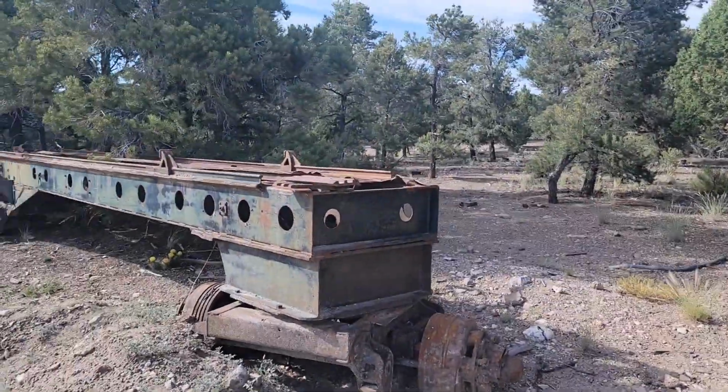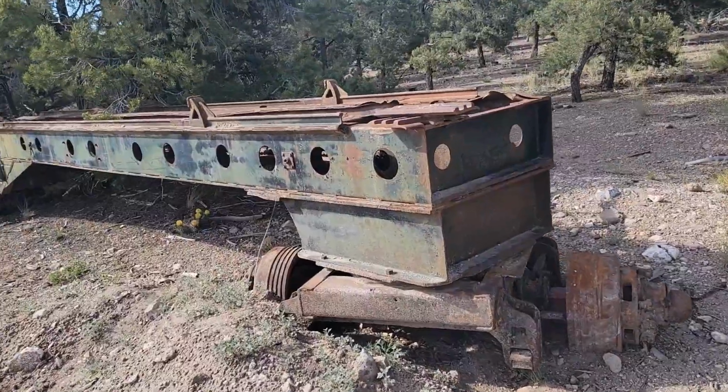Welcome back to the Great Basin. The TV show's over now, so I can show you stuff and talk more about what they didn't see on TV. Starting with this roll-off container trailer.